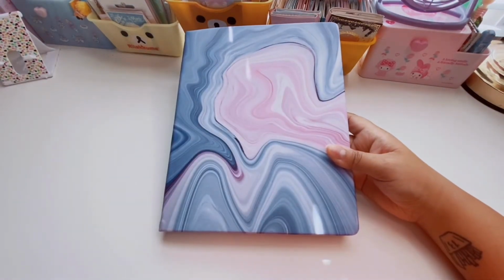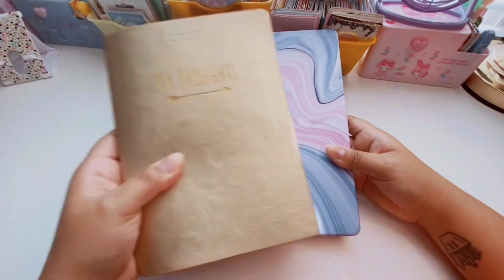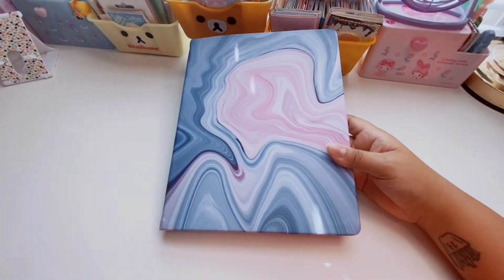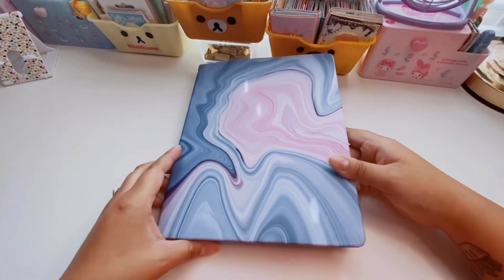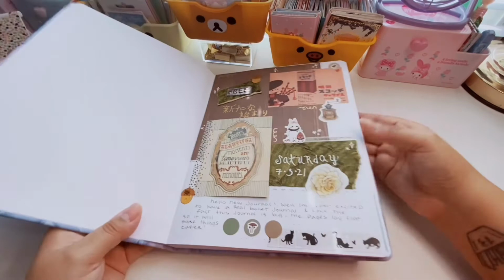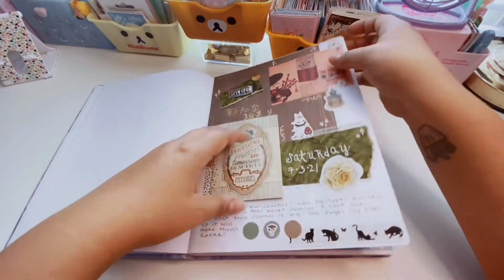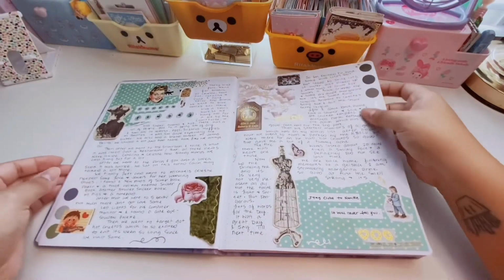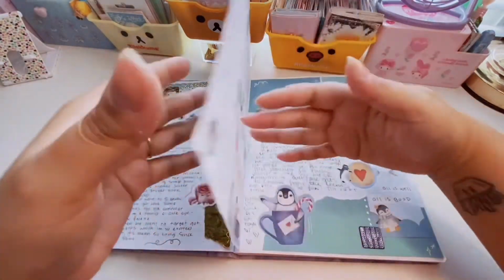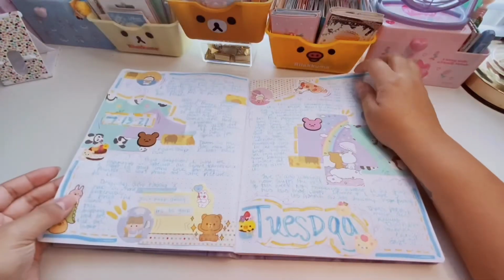Now, I actually want to get a standard size bullet journal that's maybe a tad bit bigger than this, because this one has a lot of space, and sometimes I'm like, oh my god, that's a lot of space to decorate. I don't know what to do. But anyway, quick flip through. I'm not going to get into too much detail because I want to finish it and then show you the spreads in more detail.